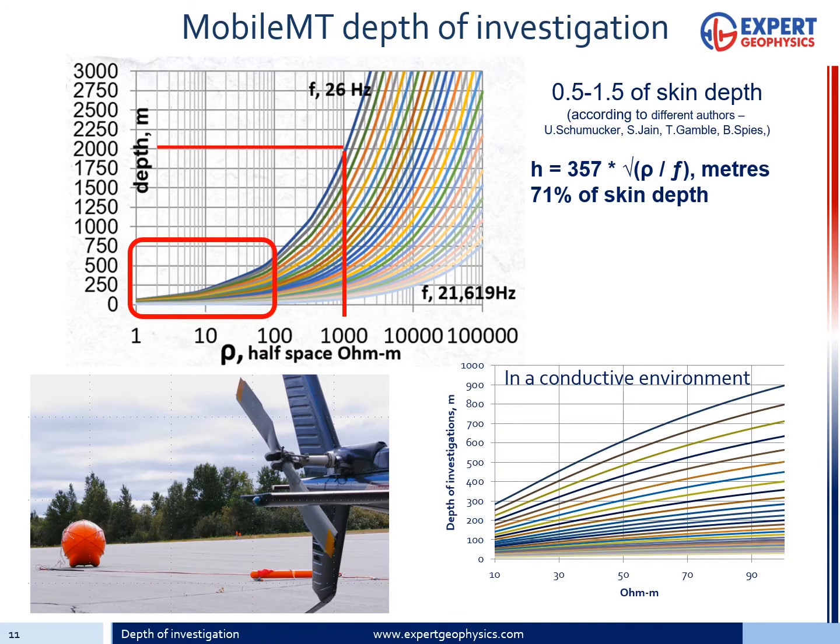Even in conductive environments, the MT method, which uses naturally occurring EM fields, can obtain a decent depth of investigation, in all cases exceeding the capabilities of airborne systems with controlled sources for primary field.